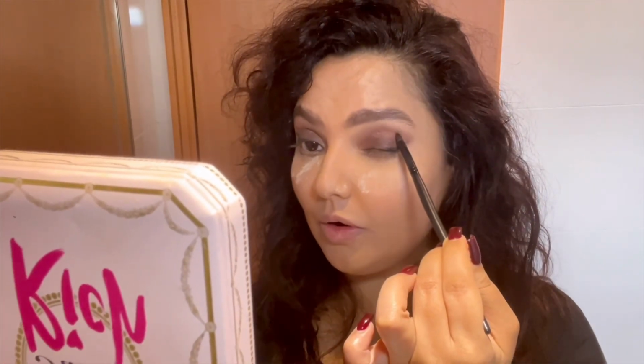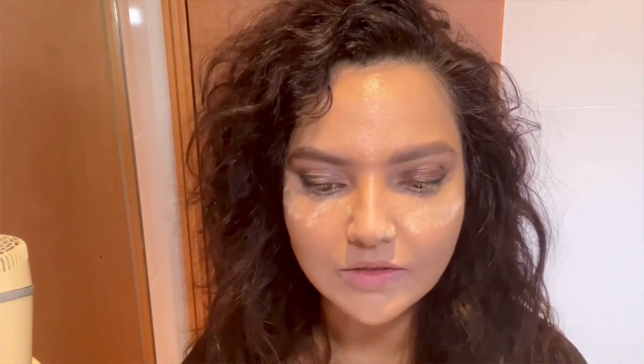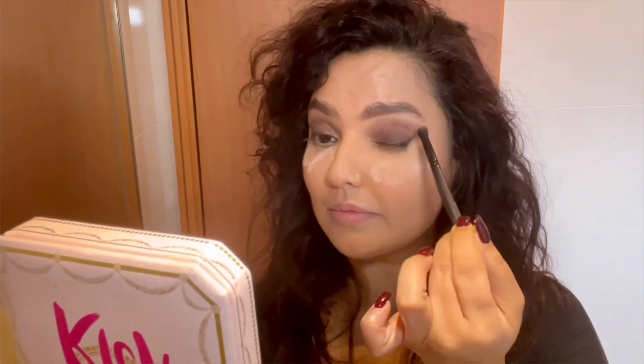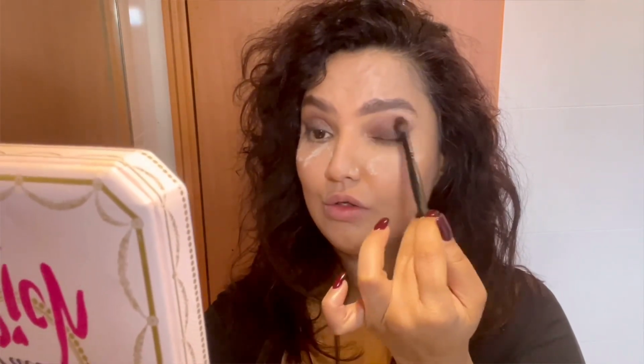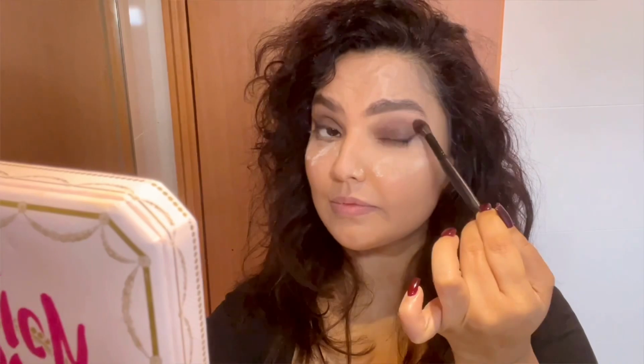And also on the outer corner, just here on the crease line, I'm going to place the black shade a little bit, just to create that intensity, the depth. Lightly blend it just there. Like that. And then use a fluffier blending brush to blend it really nice and soft. Just here.